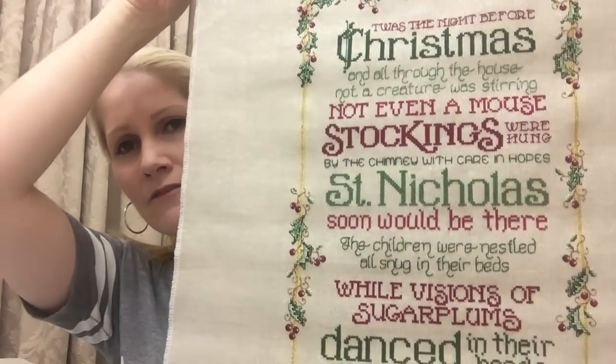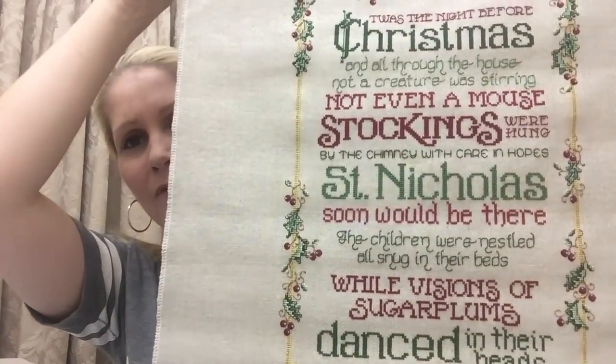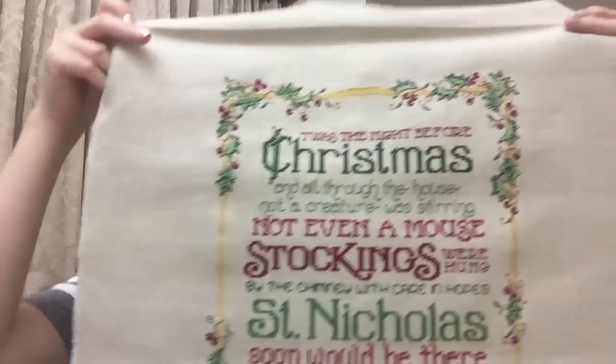It wasn't framed for Christmas, but that's okay. I know it was finished for Christmas and it will be up for next year. And that was just so lovely to finish. If I had to do anything differently, I probably wouldn't have done all the words first. They were the fun part for me.